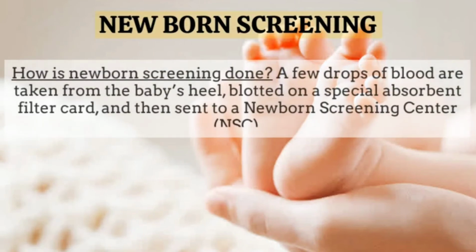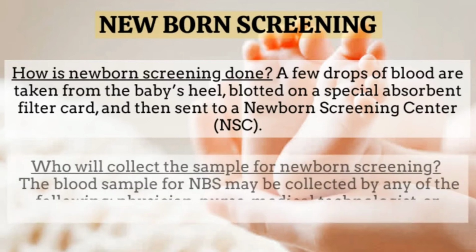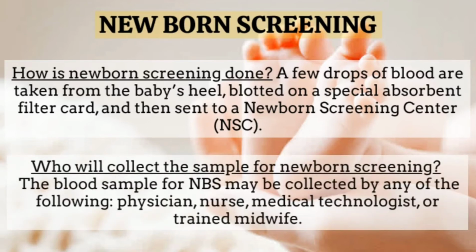How is newborn screening done? A few drops of blood are taken from the baby's heel, blotted on a special absorbent filter card, and then sent to a newborn screening center, or NSC. Who will collect the sample for newborn screening? The blood sample for NBS may be collected by any of the following: physician, nurse, medical technologist, or trained midwife.